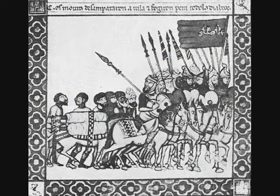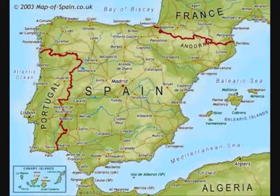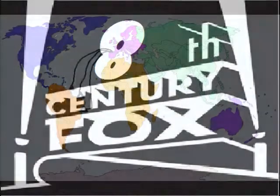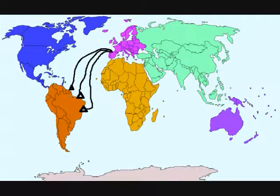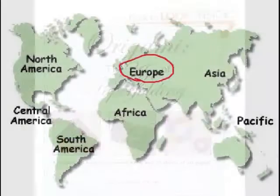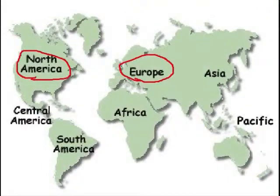Moors, who were from Africa, brought paper folding with them to Spain when they invaded that country in the 8th century. From Spain, it spread to South America. As trade routes were developed, the art of origami was introduced to Europe and later the United States.